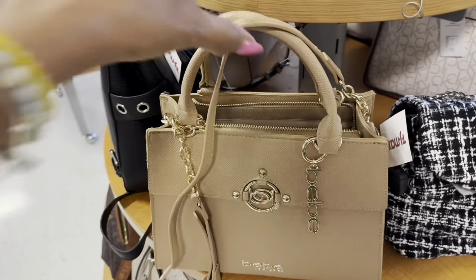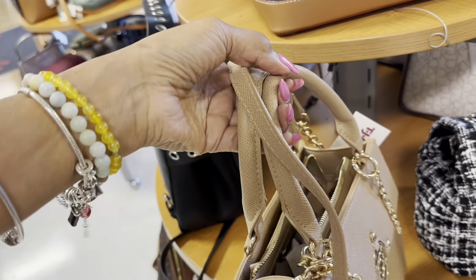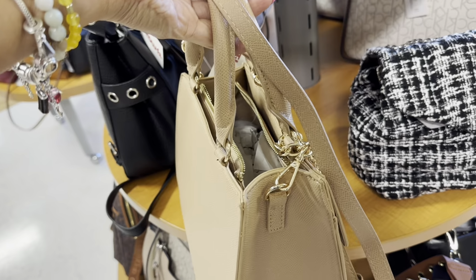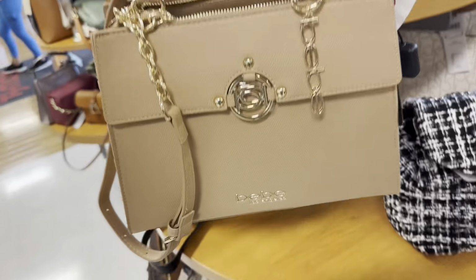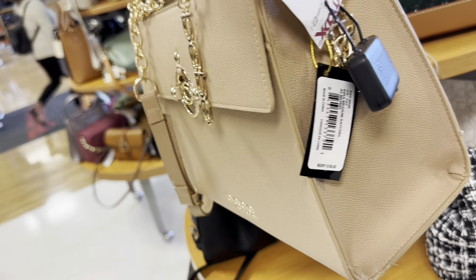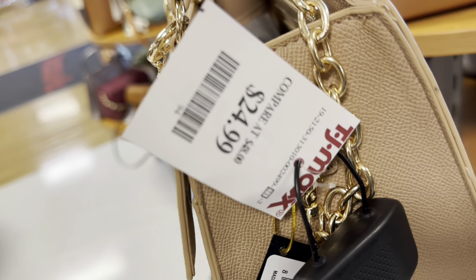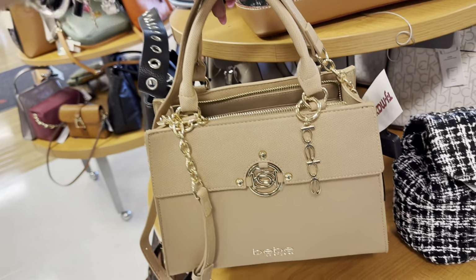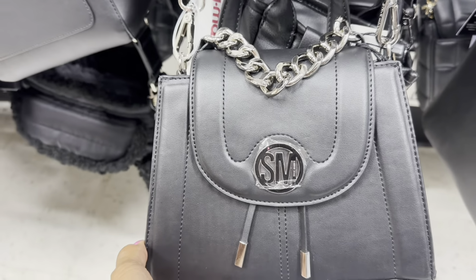All right, beside it, we have a BB. So we have a top handle, shoulder strap, zip top. This is the back. Let me see the color, almond and gold, $25. I like this Steve Madden right here, the black and silver.